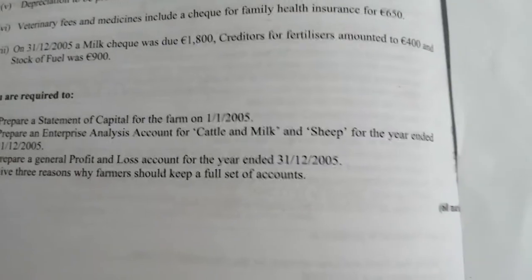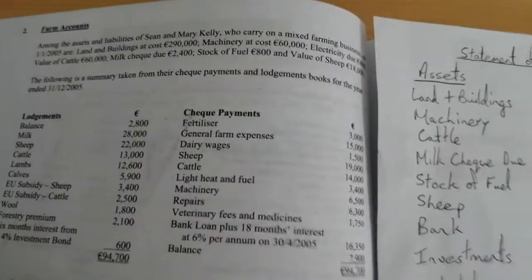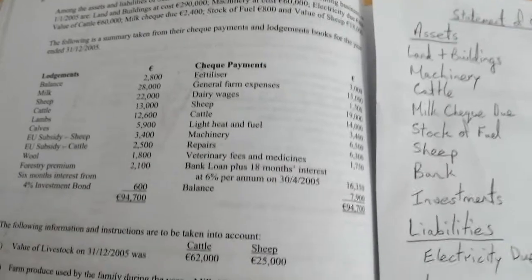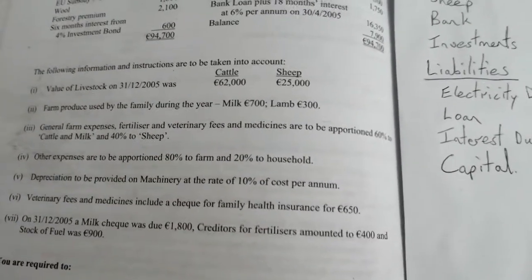Okay, so just have a quick look at it there again. So similar type of thing. You get some information at the start of the year. You get, they say, lodgements and cheque payments. So that's a receipts and payments account again. And then you get extra information here.